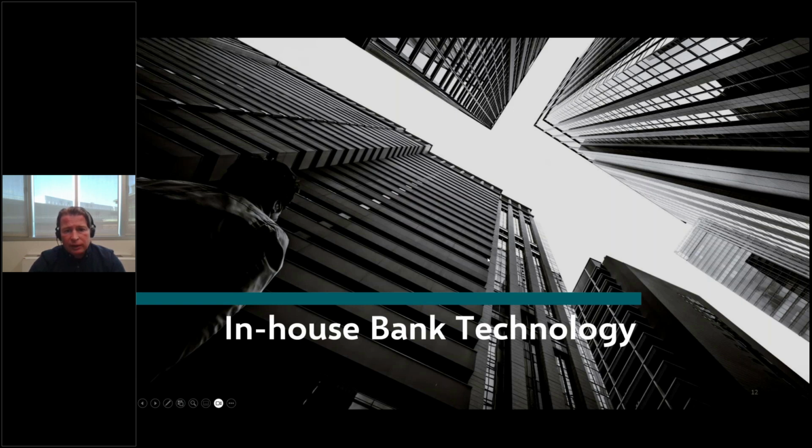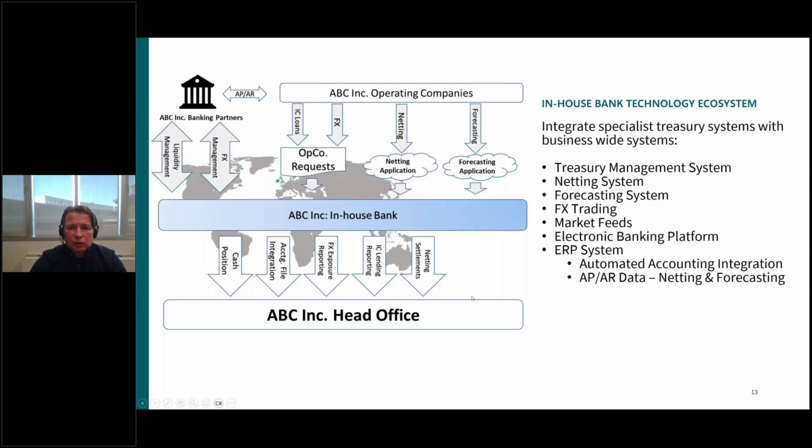So rather than looking at one big system that might do everything, we generally would look at the best in class in some of the more key areas and more key processes, and then look to integrate them using SFTP and other interfaces, API, etc. At a very high level, the structure we would look to implement in terms of an overall technology ecosystem revolves around the in-house bank having management control and implementation control over a number of key systems, and those key systems we've listed here.